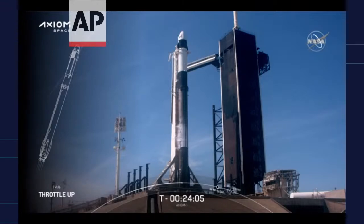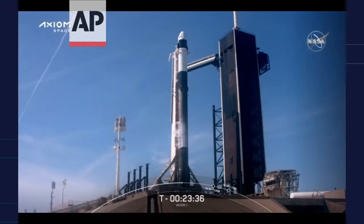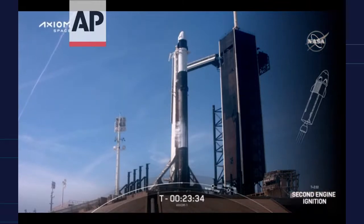From there, at about 2.5 minutes into flight, we have a series of three events that happen in rapid succession. The first of which is MECO, or main engine cutoff. This is where all nine Merlin engines shut off in preparation for stage separation, which, as the name suggests, is where the first stage detaches from the second stage, with the first stage making its way back to Earth for landing as the second stage continues on its journey with the third event. Right, now SES-1, or Second Engine Start 1, is where the Merlin vacuum engine lights up and propels the second stage, along with our AX-1 crew, into orbit.